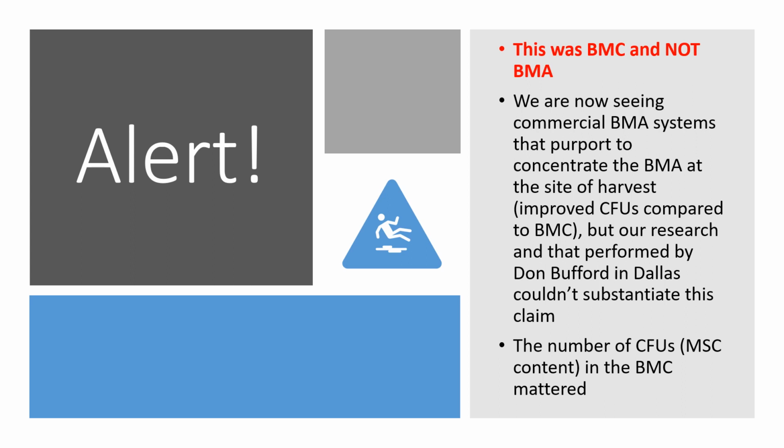In addition, we've performed tests on these devices and they didn't really work as advertised to get high CFU bone marrow aspirate. So just be careful here. If you want to use them, that's great. They may work, but you can't use the bone marrow concentrate literature in talking about these treatments with your patients.